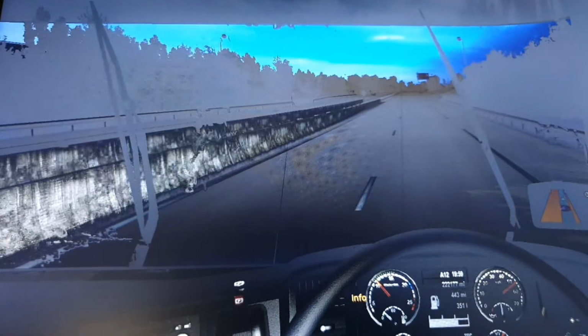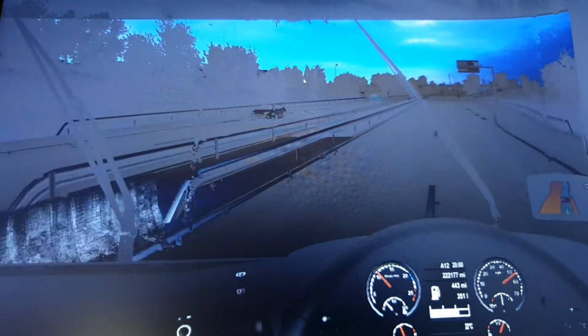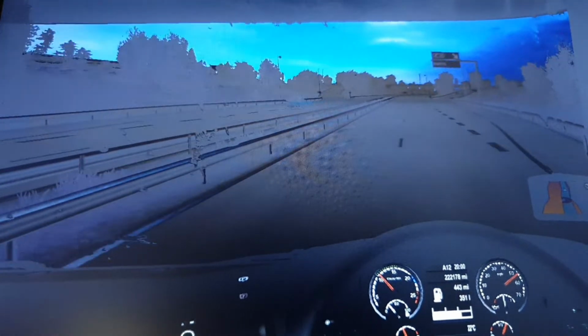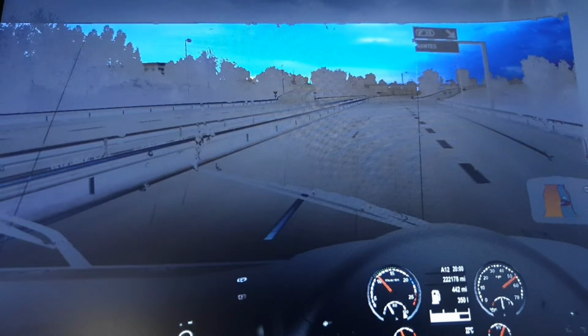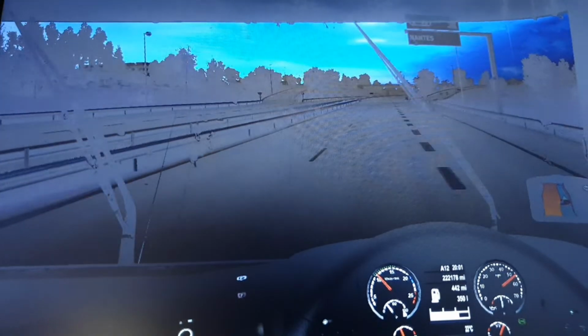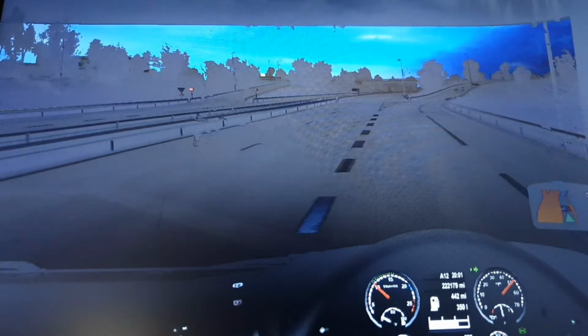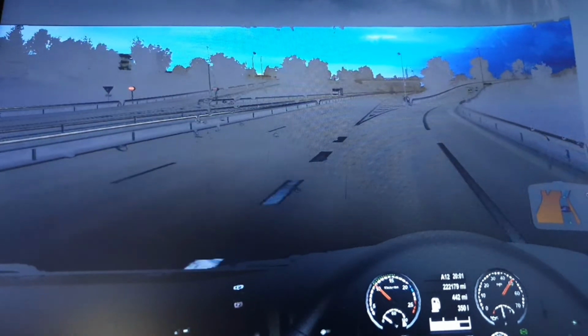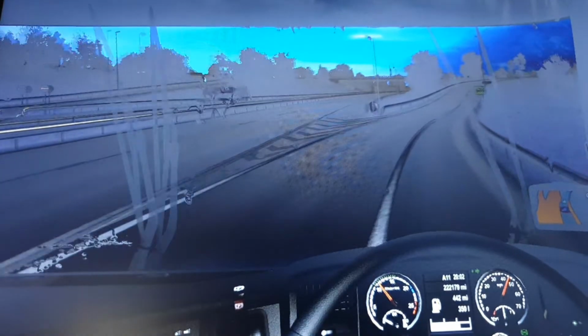Series or the DAF CF? DAF CF is very dead. I don't actually know what the fault is with it, but it is beyond repair from what I've been told. 4 Series, I don't know. I haven't been able to speak to anyone yet in that regard on that vehicle.